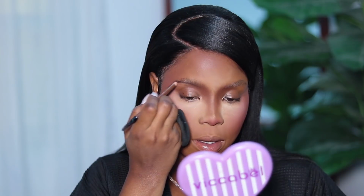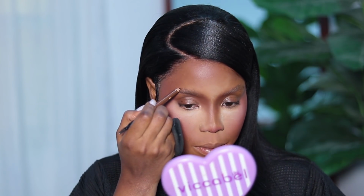Before eyeshadow, let's do brows. For brows, I'm using my Beauty Line by LYDIA pencil. This pencil is so amazing. It's so versatile and it's so affordable. I have so many copies of this. Like, right here, I have 2 sitting. One for my lip and one for my brows.